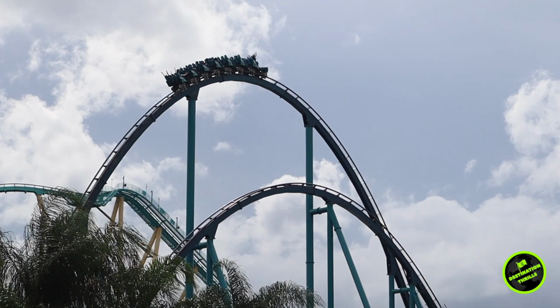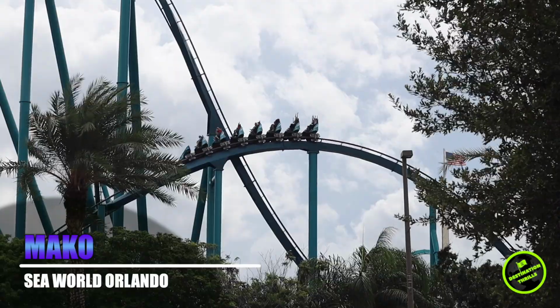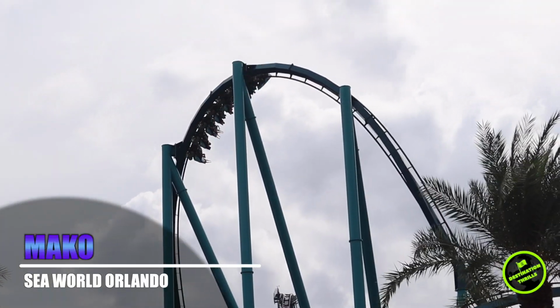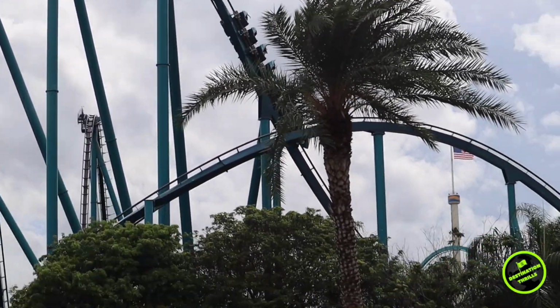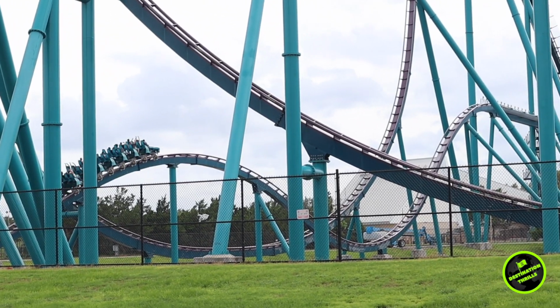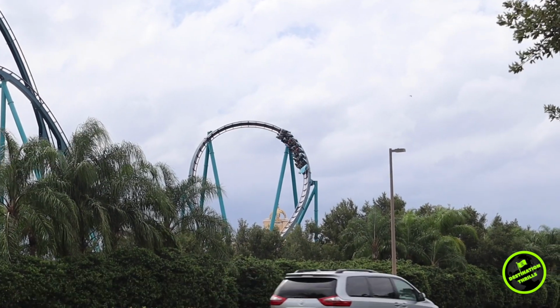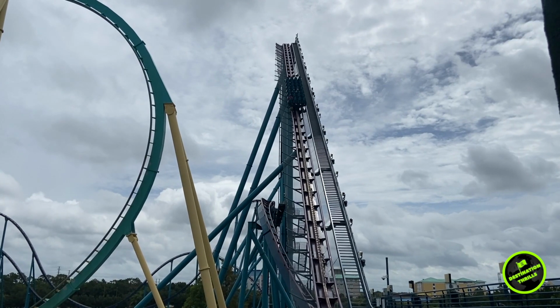In 2016, SeaWorld Orlando made a statement by opening one of the biggest roller coasters in the theme park-rich state of Florida, named Mako. This shark-themed coaster would look to terrify its prey with its monstrous heights, steep drops, and wicked turns over the water. This certainly caught my attention and had been on my coaster bucket list for the last 5 years.